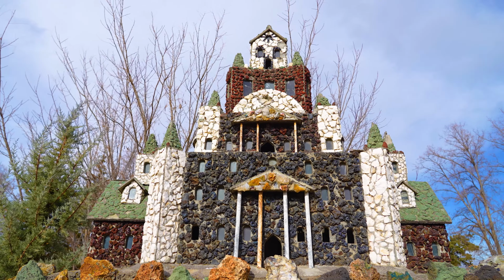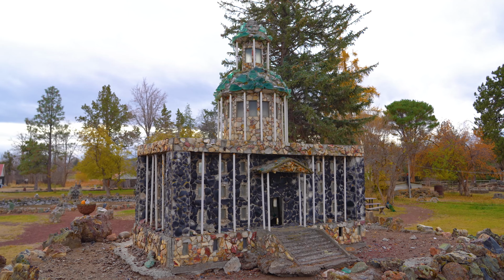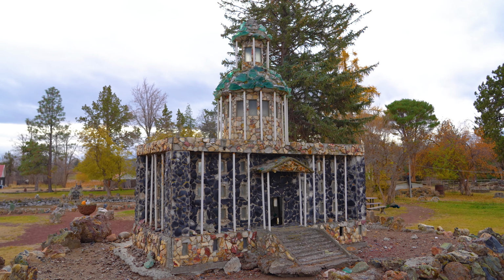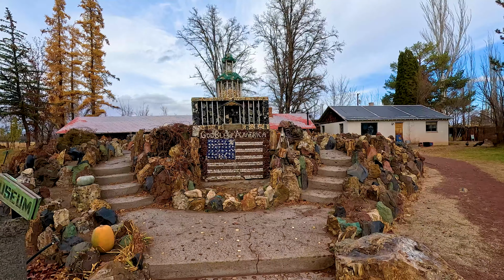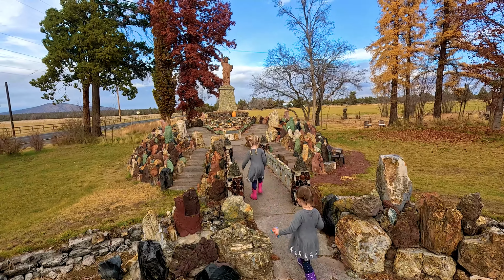As he kept building rock creations, more and more people would visit. Rasmus welcomed the many visitors and enjoyed contributing to his community. Patriotism shows in a lot of his work, like the Statue of Liberty he carved out of a boulder.